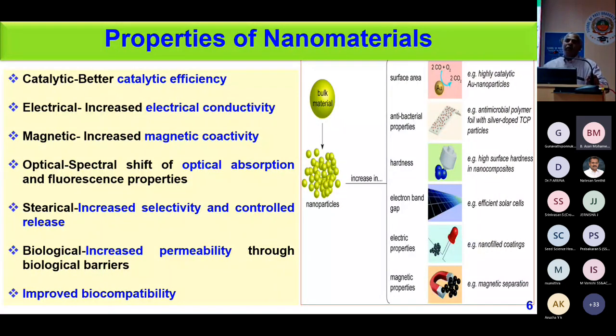The catalytic property is changing. The electrical property is changing, the magnetic property is changing, the optical property is changing, the biological property is changing, the biocompatibility property is changing, the bioadhesive property is changing. Every property is changing as compared to the bulk material. It's many, many times higher. Okay. So every property is changing compared to the bulk, so the nanomaterial is not the same as the bulk material.